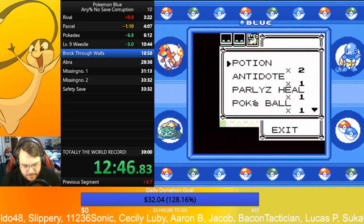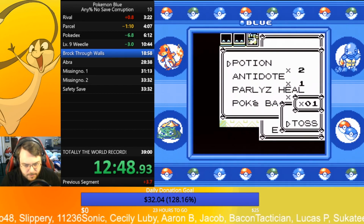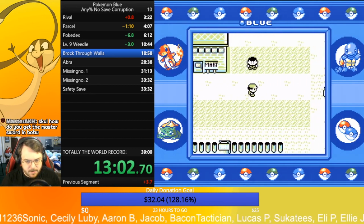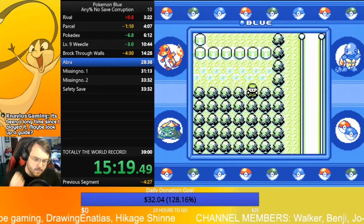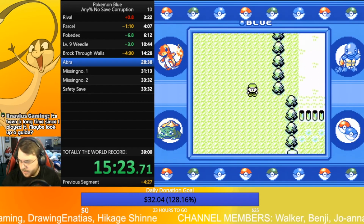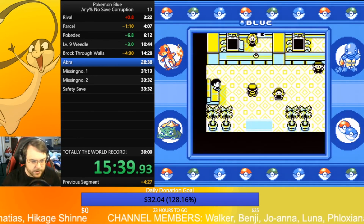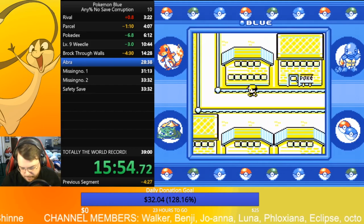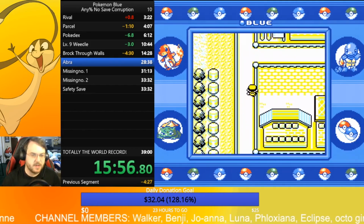Okay, make sure they're in a very specific order. Need to toss one of those. I think that's good. Let's do our safety save before we Brock through walls. Okay, I got it first try this time. Okay, we're good. That's our warp point. Worst of it is over. From here on out, everything else should be pretty straightforward as long as I've done everything right.